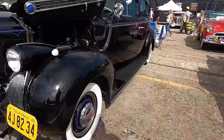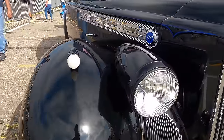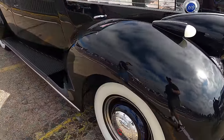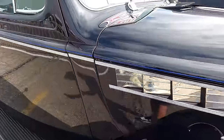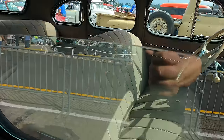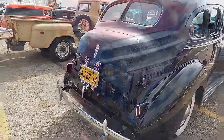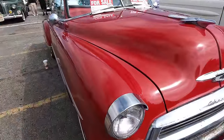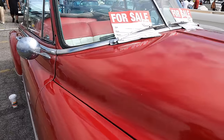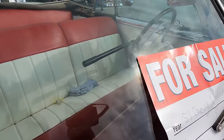About a Packard, 1940. Look at that, no price on it, but beautiful car. It's a 51 Chevrolet convertible, 40,000. Is a bit of restoration work.